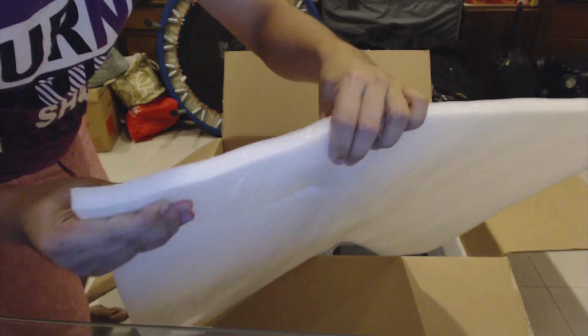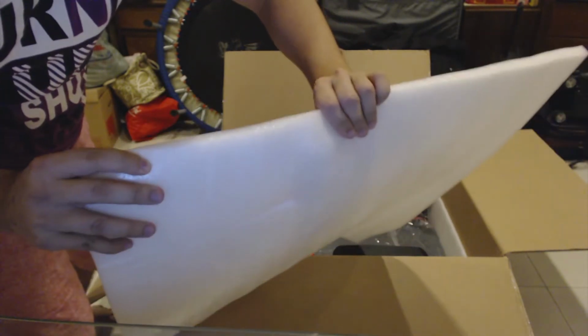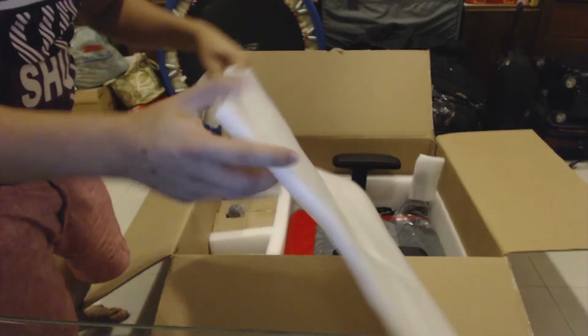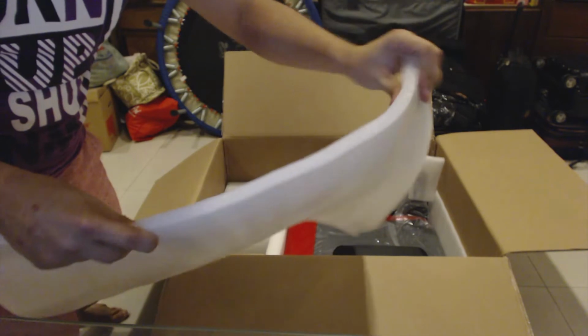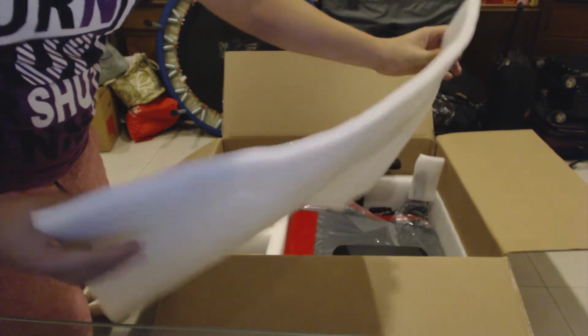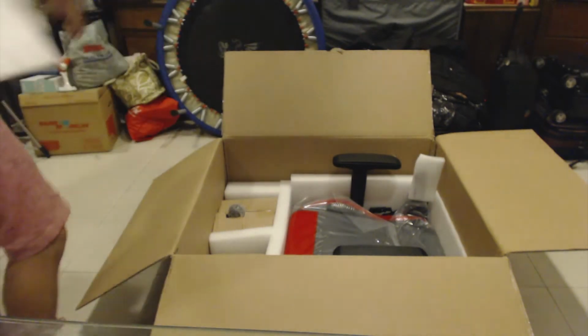Alright, so, oh my gosh. Do you guys see the foam, how thick the foams are? These are really thick foams for protection. They really take it seriously about delivering their products safely and undamaged. It's really solid.